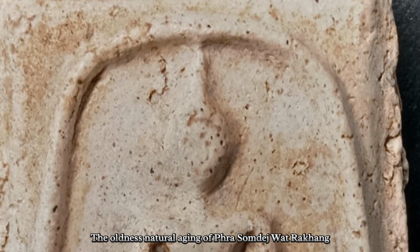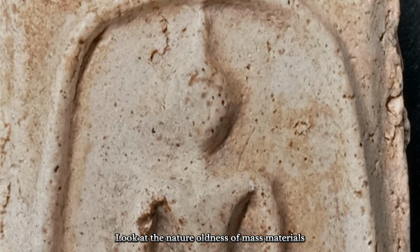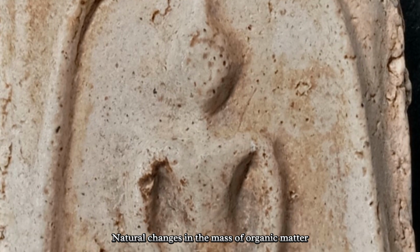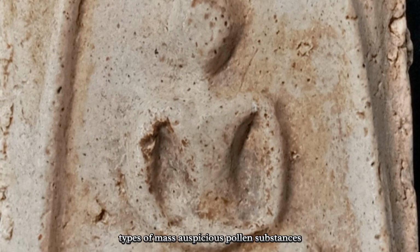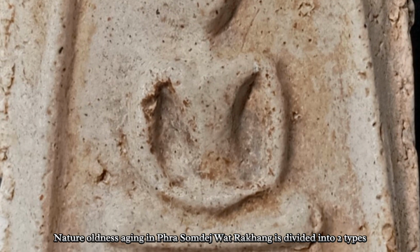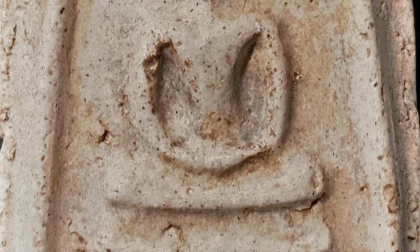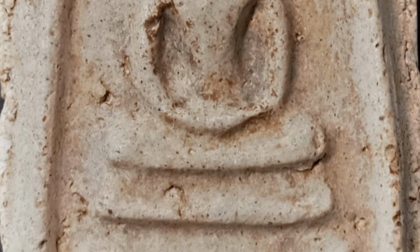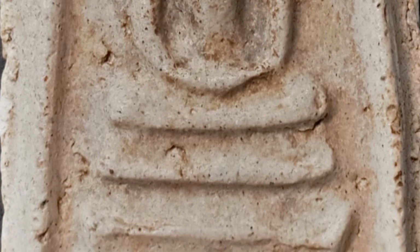The natural aging of Phra Somdej Wat Rakhang: look at the natural oldness of mass materials. Natural changes in the mass of organic matter, shrinkage and decomposition of the eight types of mass auspicious pollen substances. Natural aging in Phra Somdej Wat Rakhang is divided into two types. One, an amulet that has not yet been used, old because of storage. Two, amulets that have been used, old because of use.